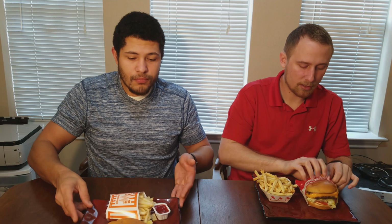Whataburger never lets me down. So this burger has onions, tomatoes, lettuce, cheese, and the meat has a really good flavor and it's seasoned well. And we went ahead and got the double patty on this one, since this is a double patty as well. But it tastes pretty good. I do get the cheese. They usually have only mustard, but I don't shy away from mustard and onion. I like that combo. But, all right, you try it first.